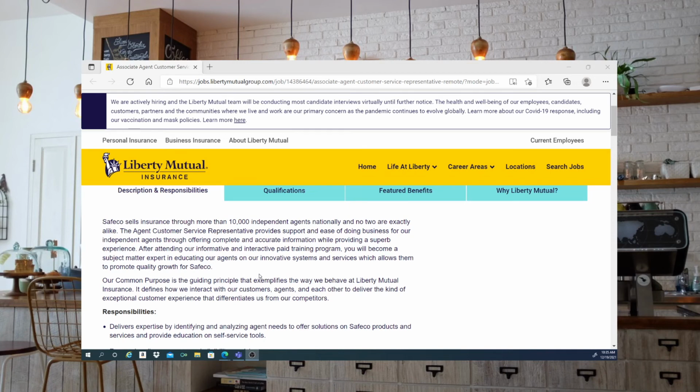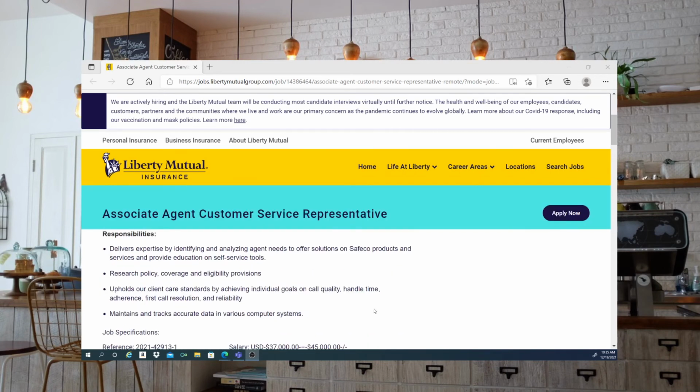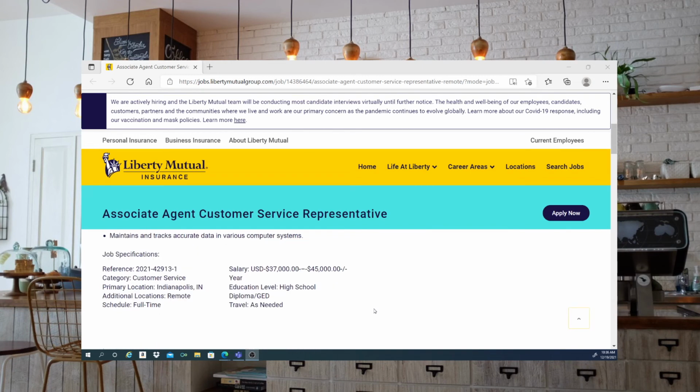Alright guys, so the responsibilities here are going to be for you to deliver expertise by identifying and analyzing agents' needs to offer solutions, research the policy coverage and eligibility, uphold their client care standards, and maintain and track accurate data in various computer systems. Now this job pays a salary of $37,000 to $45,000 per year. They are only requesting a high school diploma or a GED. This is going to be a full-time position.